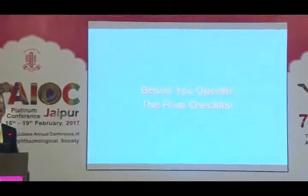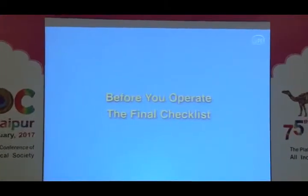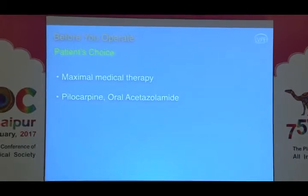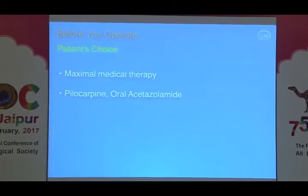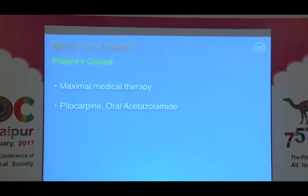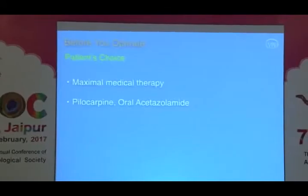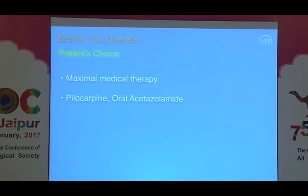Now before you operate, you need to have some considerations in mind. There has to be a final checklist before you actually operate, and there is some time between when you see the raised intraocular pressure and you take the decision to operate. A very important thing to understand is that to choose between additional medications or an alternative, and to choose between a combined surgery, is the patient's decision. We cannot decide for a patient that 3 medications are enough, I'm not going to add a 4th one.